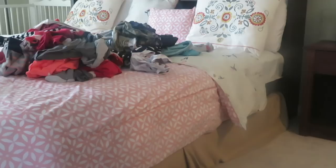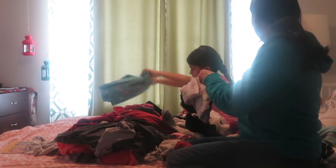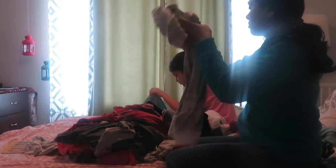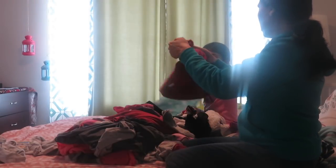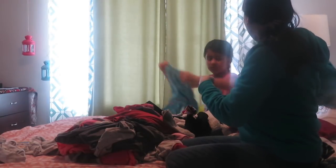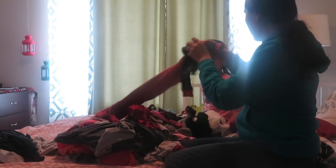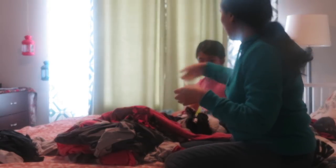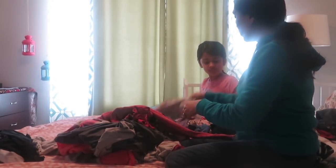Now comes the most boring part, the folding of the clothes. This is the time when my daughter and I work as a team. We sort the clothes for each member of the family. She generally sorts for herself and her brother, and I also help in the entire process. And once the clothes are sorted, I fold them and keep them in their designated places.